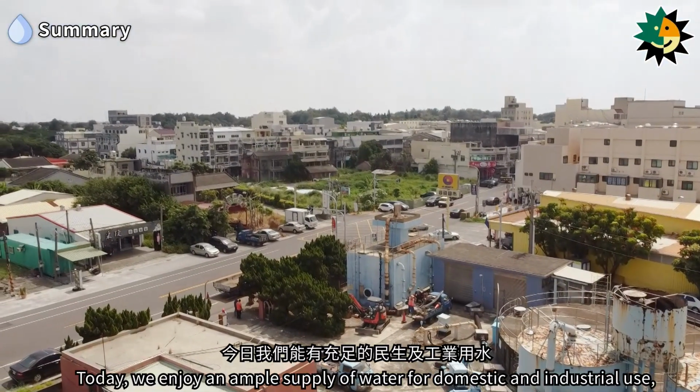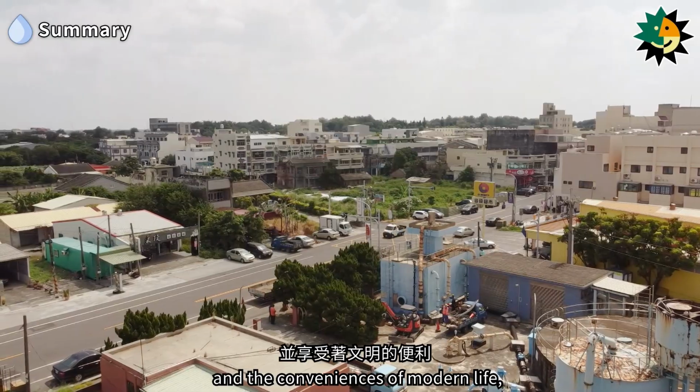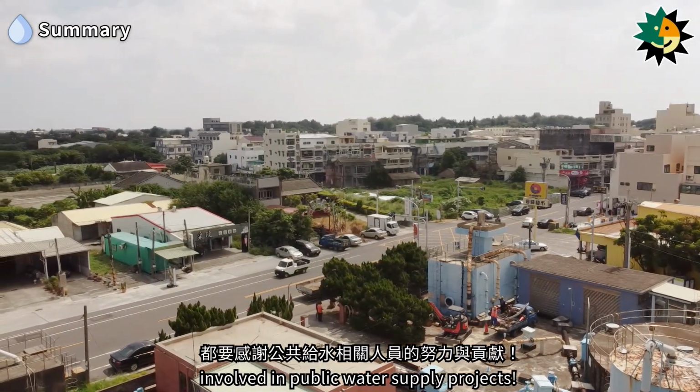Today, we enjoy an ample supply of water for both domestic and industrial use, and the conveniences of modern life, thanks to the efforts and contributions of those involved in public water supply projects.